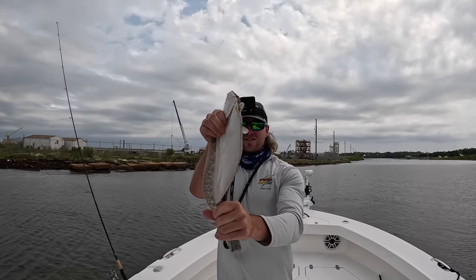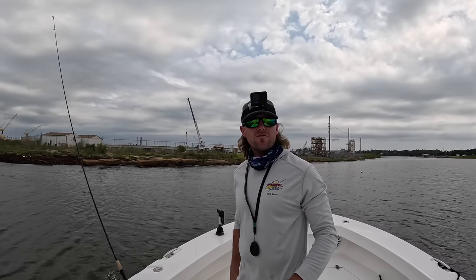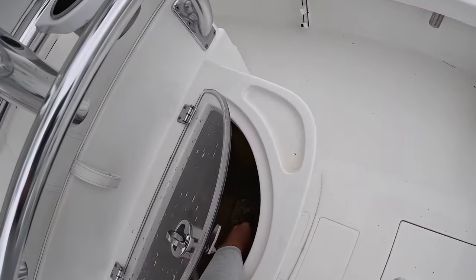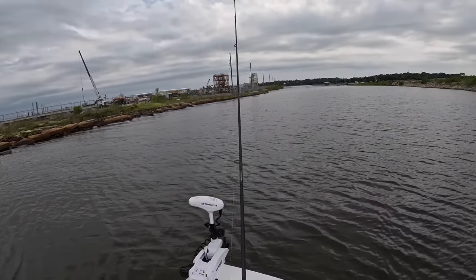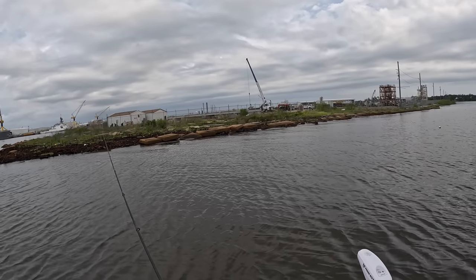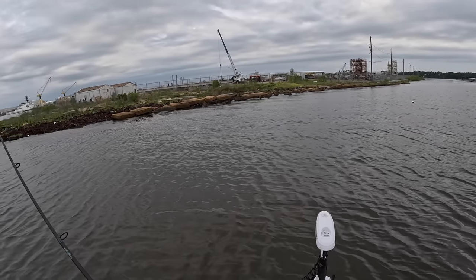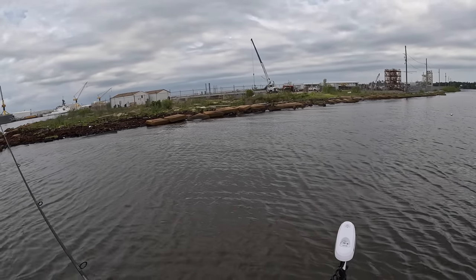Gorgeous flounder. He's thick too. Man. All right. Well, that's two in probably 5 minutes or so. Nice flounder going in the box. Actually, in the live well here. I didn't bring any ice today. But they're very hardy fish. The old Fish Bites Brawler's putting in some work this morning. Really like this bait because it can handle all these bait fish, croakers, and pinfish and stuff without just getting absolutely tore up. So you can catch multiple fish on one bait before you have to swap out.